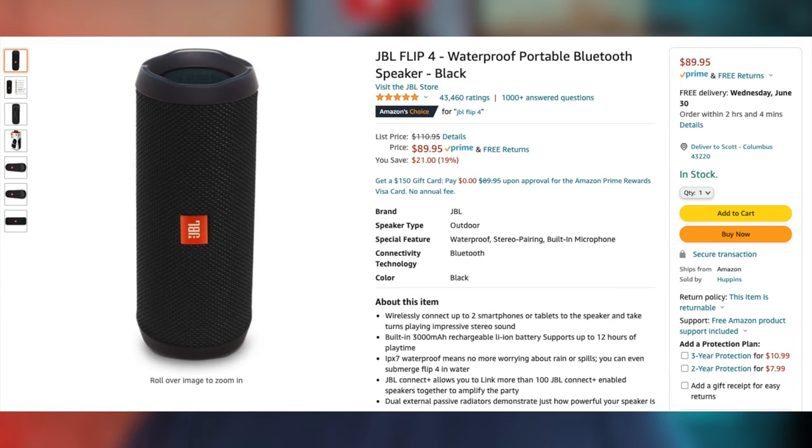Now, the next two are actually from JBL, the JBL Flip 4 and the JBL Go 2. Now let's start with the Flip 4. While the Flip 4 is one of the more expensive ones in this entire bunch, it comes with a killer feature for you and your cart partner. You can connect up to 2 smartphones or 2 tablets, but let's be real, on a golf course it's 2 smartphones, and take turns playing incredibly sounding, wildly inappropriate music while you're on the course.